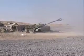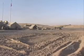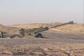Right now we are supporting both the Americans and the Canadians, as well as the Brits if they need us. We've been supporting Task Force 31 as well as our own companies as we're pushing west. Really, anybody in the brigade that needs us, we're there for them.